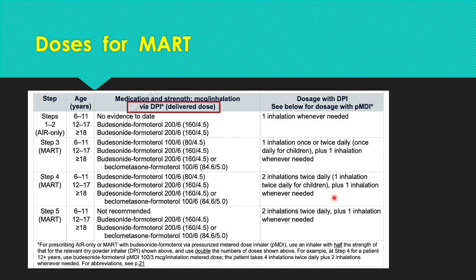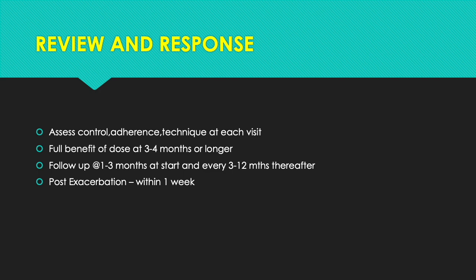Step 5, patient on MART, 2 inhalations twice a day. Effective dose becomes 400 of budesonide and 6 formoterol, and one inhalation whenever needed. Also, it's important when you're increasing the dosage to review the response. And when do we review the patient?